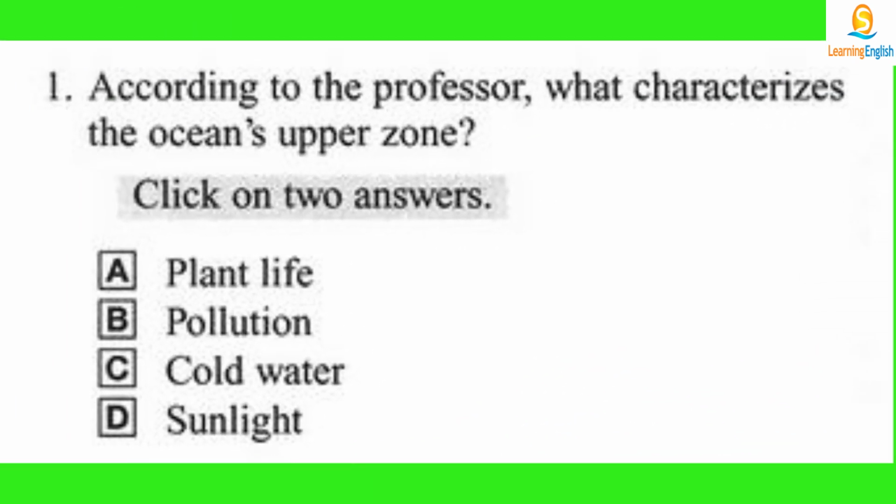Listen to part of a talk in a marine biology class. An ocean's waters are not the same all the way through. They are divided up like a building with several stories, where life is very different at the top, middle, and bottom stories. The upper layer of the ocean is warmer than the layers underneath.